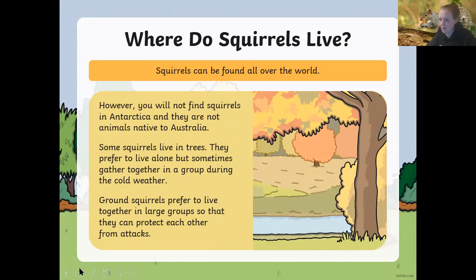Now, Australia, we know, is kind of the opposite to Antarctica. It has a very, very hot climate. And so maybe the squirrels find it difficult to live in hot or cold places. They need something in the middle. Well, England's perfect for that because we get a bit of both, don't we? Not quite as cold as Antarctica or as hot as Australia, though.